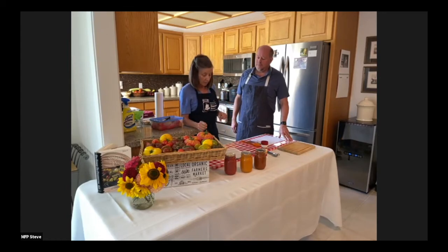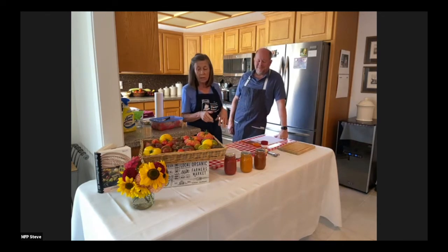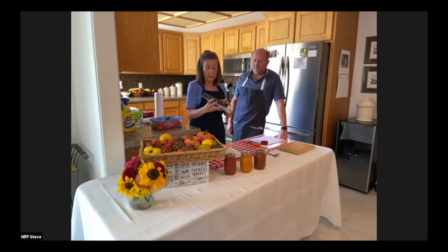Don't waste those tomatoes. For sure, think about your neighbors and anybody around you who is saying, oh, my tomato plants aren't doing well. Offer them some, but preserve the rest. So we're going to show you some recipes today, one recipe in particular, and it's from So Easy to Preserve.